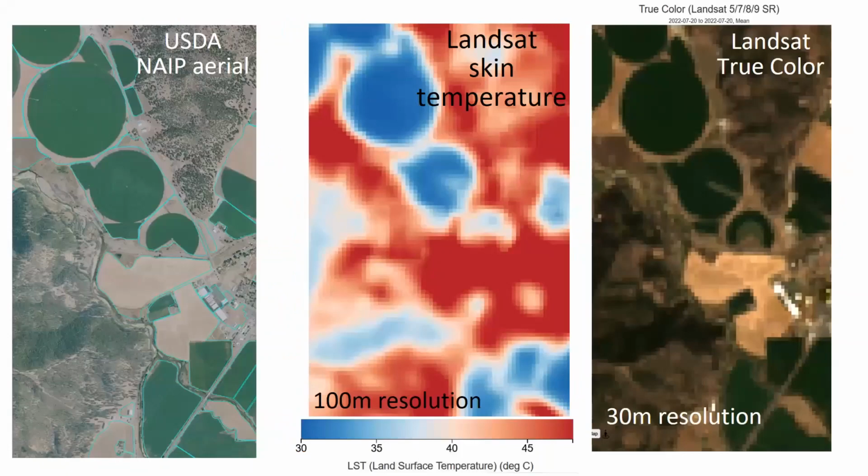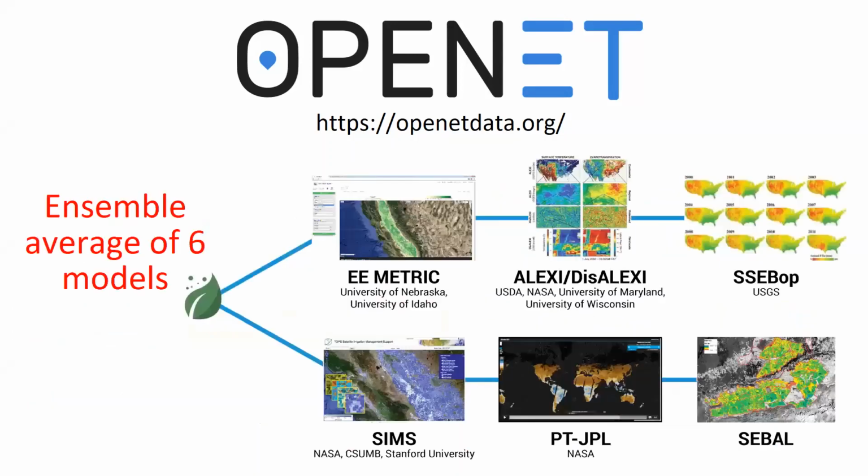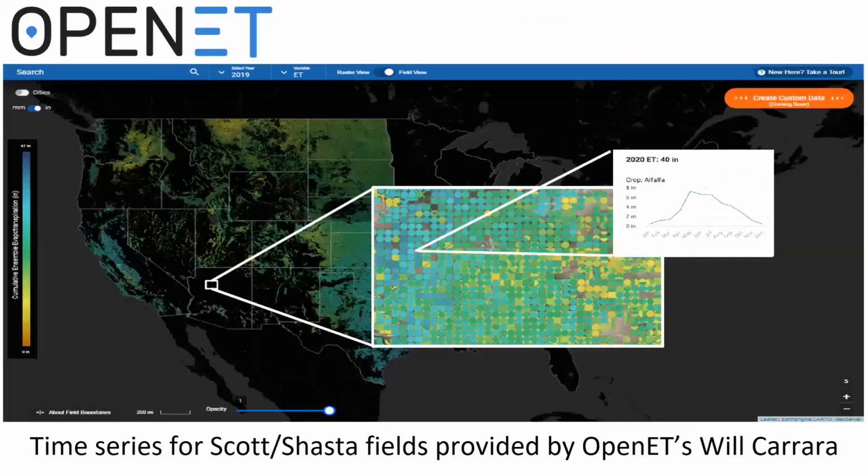Okay, so going back to the Landsat skin temperatures and the remote sensing calculation of evapotranspiration. So OpenET is a collaborative project among many different universities, federal agencies, nonprofit organizations, private companies like Google. They use the satellite data, they calculate evapotranspiration 6 different ways, and then average it together to get the best estimate. It's calculated at a 30-meter pixel scale, then aggregated to fields.